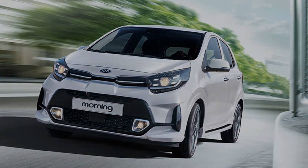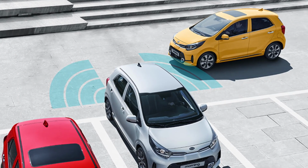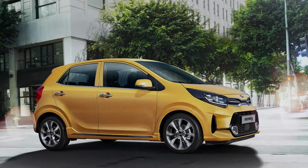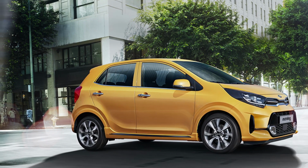Up front, the 2020 Kia Picanto facelift comes with a new bumper, updated tiger nose grille, revised lower grille, and updated headlamps. The side profile comes with new 16-inch mag wheels, while the rear end features a new bumper and revised tail lamps. Also, there is a new Honeybee color option.